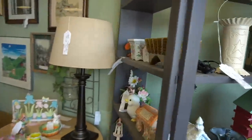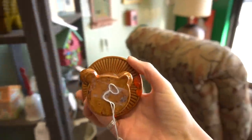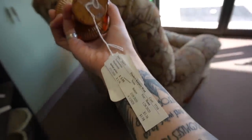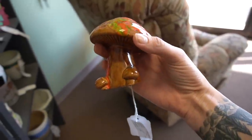All right, so we're going to start right here, right inside the door, because we usually find some treasures right here on this shelf. And I've actually already spotted something. Where did I see that? Oh, it was over here. Hello, little mushroom. That is awesome. It looks like it's $3.95 for the little ceramic mushroom, and I'm digging that glaze. So we're gonna grab this.